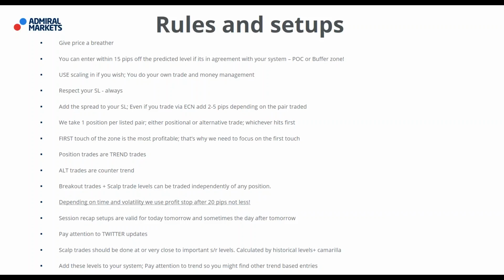What I can suggest is that when you are in profit, let's say you made a substantial number of pips and you see that it might go still up but it might also turn, then you can scale out, put the rest to break even and enjoy a free ride. Add the spread to your stop loss. Even if you trade via ECN, add 2 to 5 pips spread depending on the pair traded. Also, we take one position per listed pair, so we either take the positional or alternative trade, whichever hits first. The only exception is if you see a breakout trade or scalp trade, then you can make another trade based on either the breakout or scalp setup. But if we see only positional or trend trade, we take only one per listed pair.